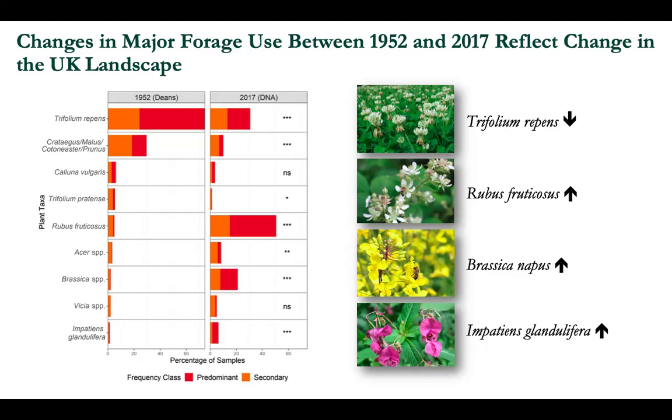So Impatiens glandulifera, or Himalayan balsam, it's called in the UK, was first grown as a garden plant in Victorian times. And it's a big, tall plant, very impressive looking. So people loved it in their gardens, but it soon escaped. And it started to grow along watercourses, slowly at first, and now as actually quite an important invasive species.